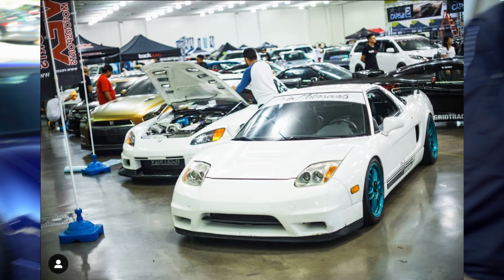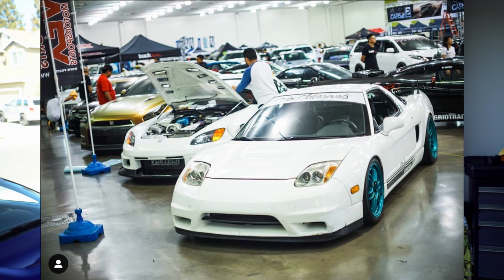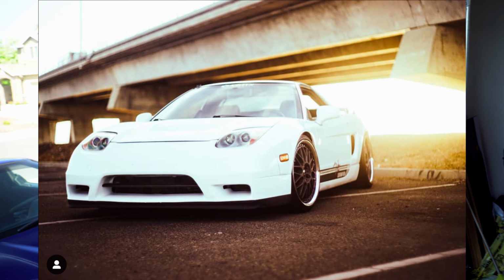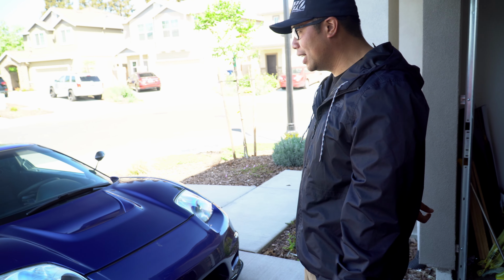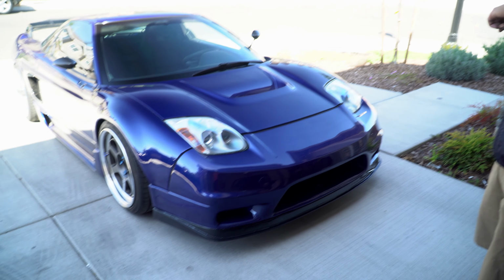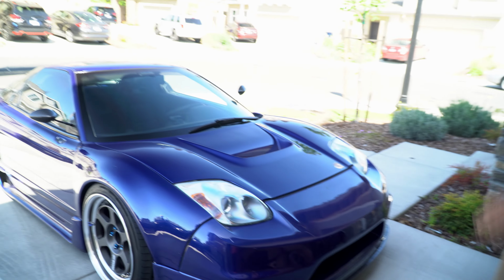It used to be Grand Prix white. I know a lot of people got mad at me for painting over an OEM Grand Prix white, the different color. So that was OEM Grand Prix white in 1992? Yeah, it was a 92 Grand Prix white, 5-speed. Another thing the previous owner did that I still have on here was a 6-speed swap. So I got really lucky.